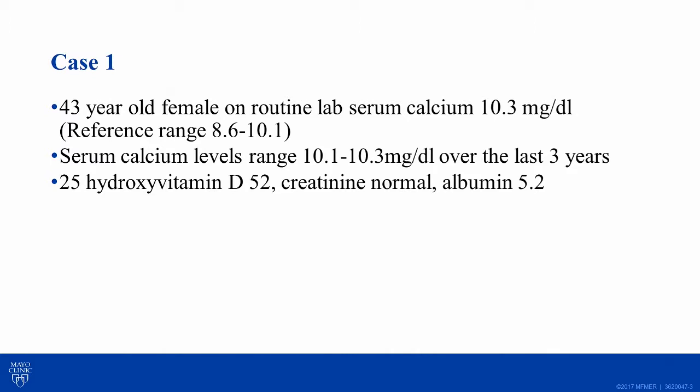So the first case is a patient I saw last year, a 43-year-old female who, on a routine lab, had a serum calcium done, which was mildly elevated at 10.3. The normal range in our lab is between 8.6 and 10.1. Her serum calcium level in the past 3 years has been mildly elevated, 10.1 to 10.3. Her 25-hydroxy vitamin D was normal, and her kidney function was normal. Albumin was slightly elevated at 5.2.